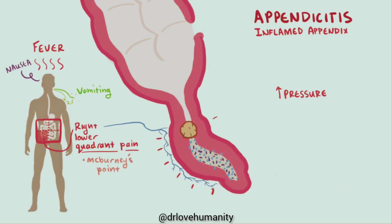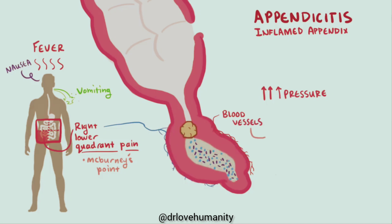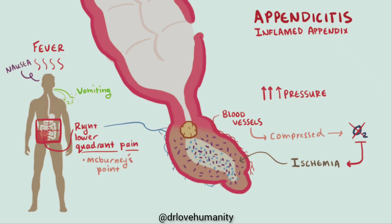Now, if that obstruction persists, the pressure in the appendix increases even more. At a certain point, as the pressure keeps going and it continues to swell up, it pushes and compresses the small blood vessels that supply the appendix with blood and oxygen. Without oxygen, the cells in the walls of the appendix become ischemic and eventually die. Since these cells were responsible for secreting mucus and keeping bacteria out, now the growing colony of bacteria can invade the wall of the appendix. As more cells die, the appendiceal wall becomes weaker and weaker, and for a small proportion of patients, it gets weaker to the point where the appendix ruptures.